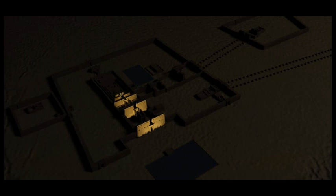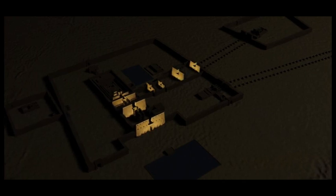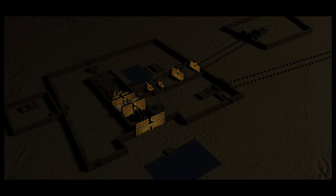Pylons 1 to 6 are oriented west-east, leading to the main shrine of the temple, while pylons 7 to 10 lie on a north-south axis, leading to the Temple of Mut in South Karnak. Most remarkable of all is the great hypostyle hall, built by kings Seti I and Ramses II, in the area between pylons 2 and 3.